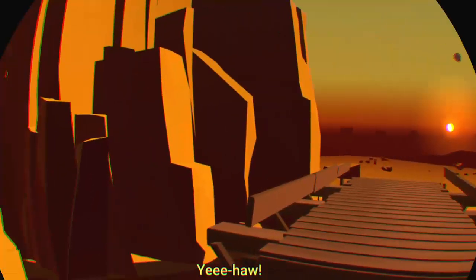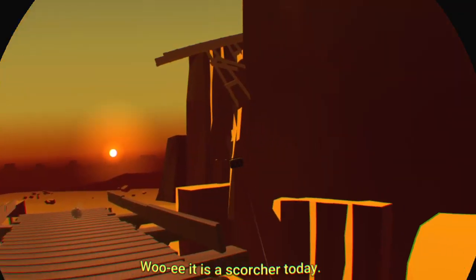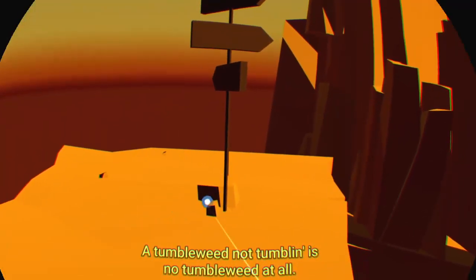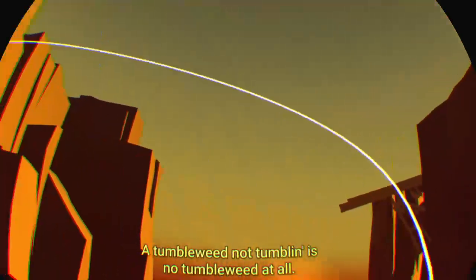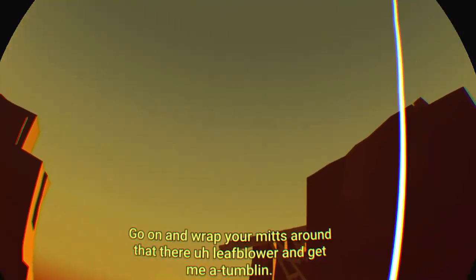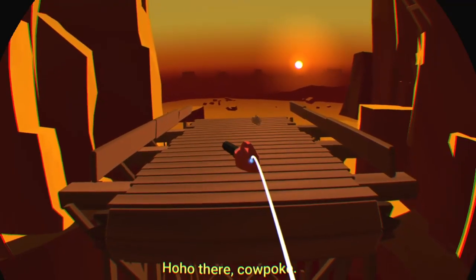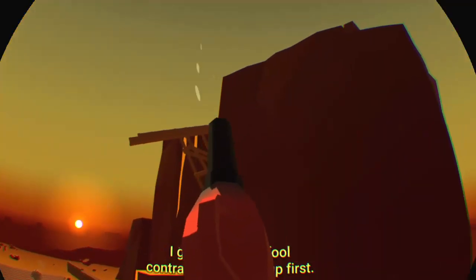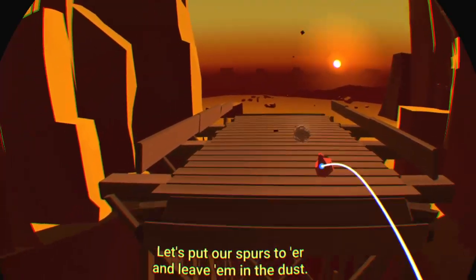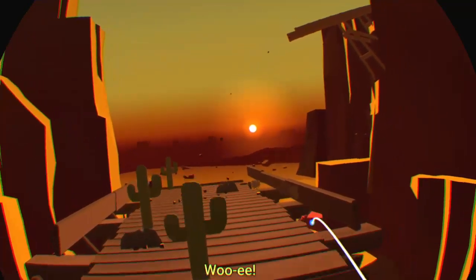Yeehaw! Well, howdy. Ooh-wee, it is a scorcher today, but I gotta keep rolling westward. A tumbleweed not tumbling's no tumbleweed at all. Okay there, let's start off all gentle-like now. Go on and wrap your mitts round that there leaf blower and... Whoa there, cowpoke. Hold on to your britches. I gotta get this full contraption started up first. Now we're cooking. Let's put our spurs to her and leave them in the dust. Ooh-wee.